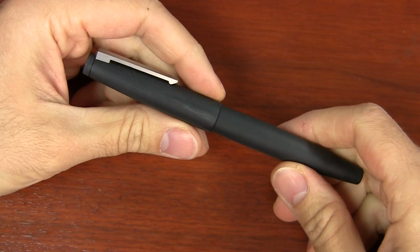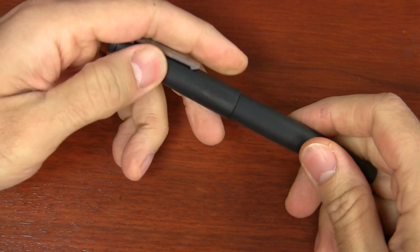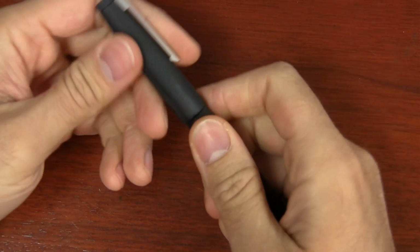This is a pen for somebody who's already kind of a rooted enthusiast and has a decent collection already. Chances are, if they're into pens, they know about the Lamy 2000, they've got it on their wish list, they've always been curious about it, or maybe have tried one and really want it, but they just haven't pulled the trigger yet. That's who this pen is for, that person.